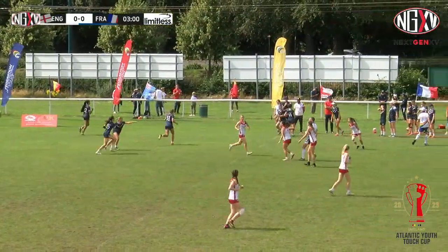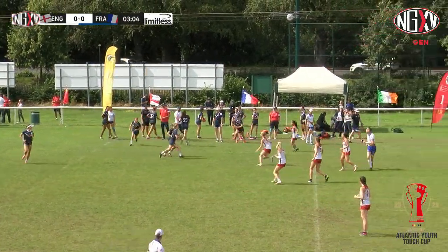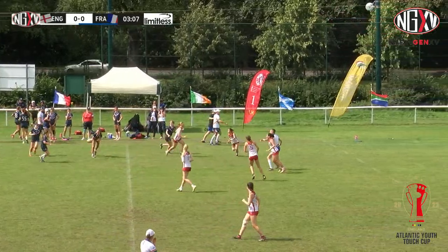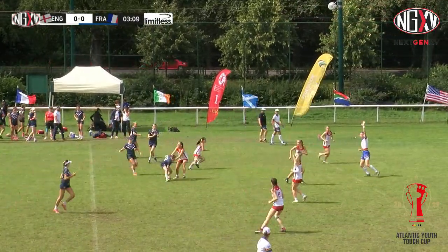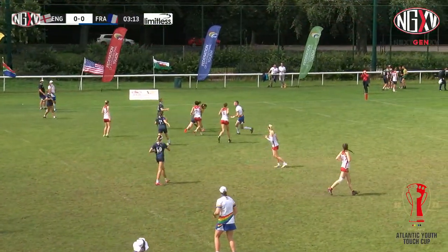Yeah, good contact. Yeah, I love that. Just holding her up in the contact, making the French work to win the roll ball. Yeah. Absolutely, and I feel again like that's a new thing, players coming into the game sometimes don't appreciate that or quite understand that, but it's such a nuance.